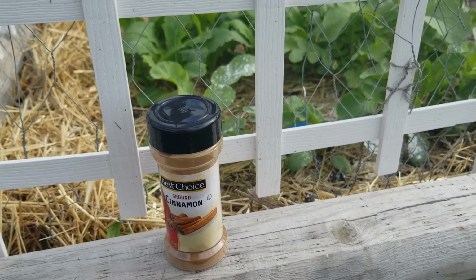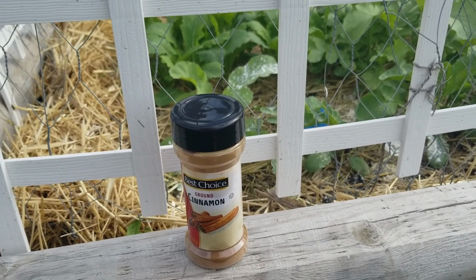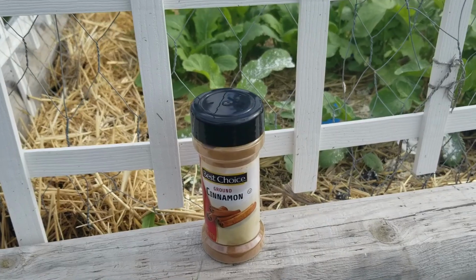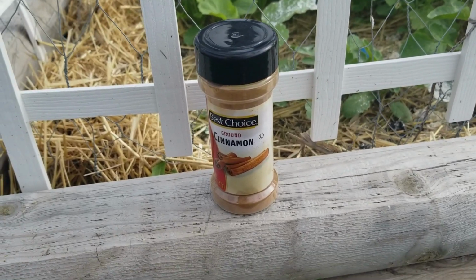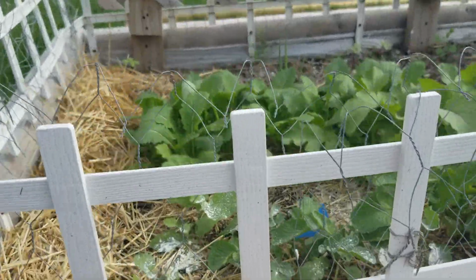Today I am going to be putting some cinnamon into my garden beds, and I thought it would be fun to share with you why I use cinnamon in my garden. It's actually pretty useful, you guys. It's a natural fungicide, and let me show you here.